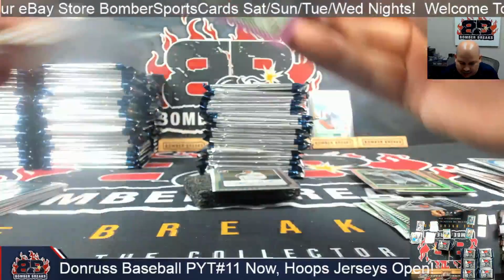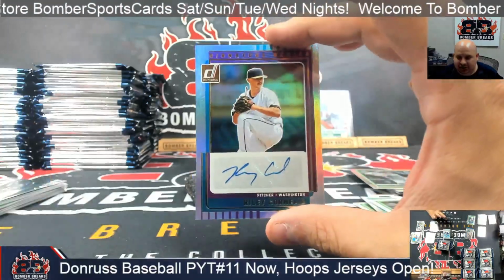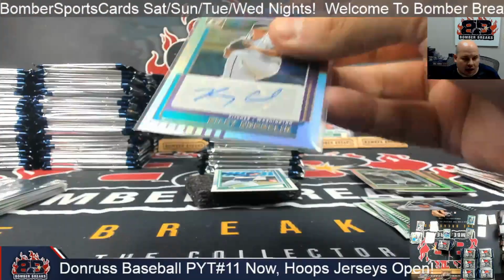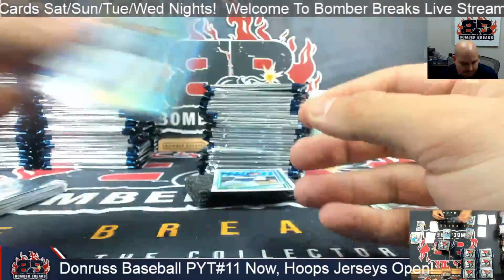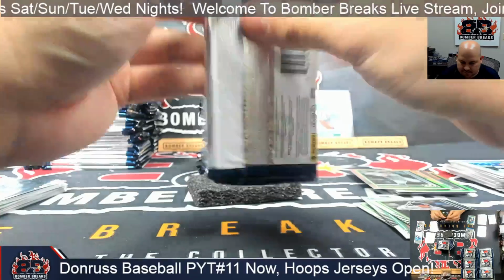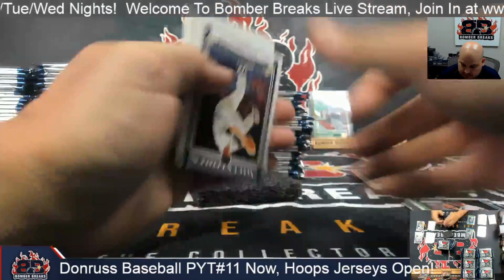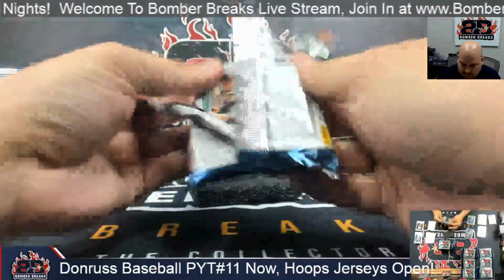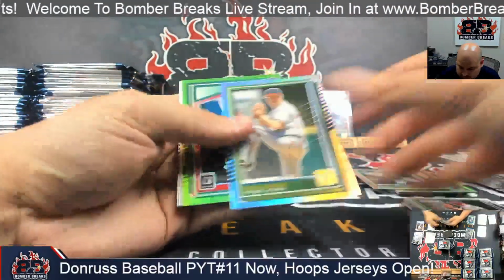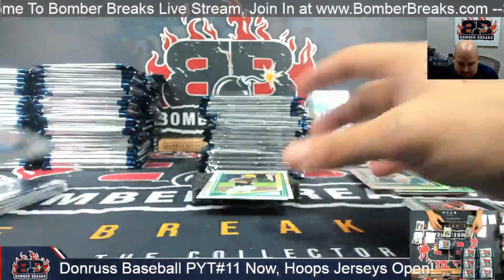Tim Hudson for the Athletics, optic purple, 11 out of 49. And behind that, autograph for the Washington Nationals, it's Riley Cornelio. Hamilton, you got them in the filler. You got the Cornelio Signature Series auto. Rated prospect here for the Nats, that's Brady House, 67 out of 149.